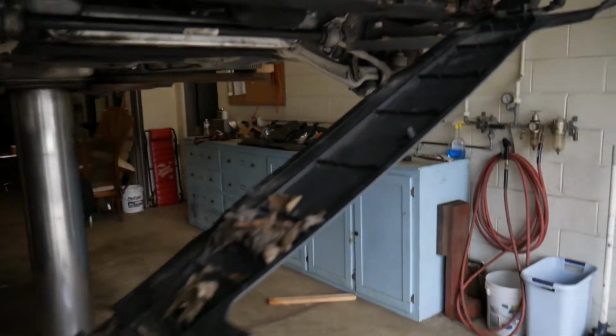Getting a lot of work done. All those leaves were from the backup Hunter's intercooler. It was an absolute mess.